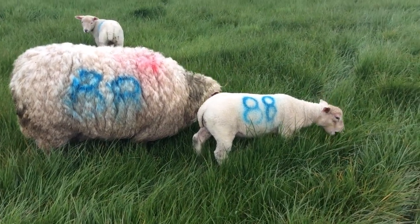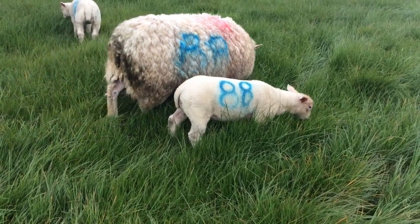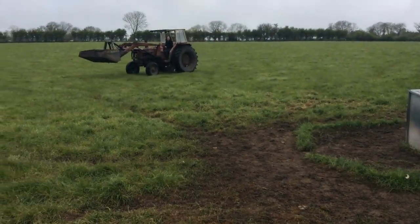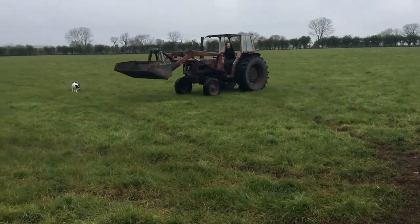But she's enjoying a nice wee pick there. So that's why you need to be checking them two or three times a day, as often as you can. So we need to bring the lamb creep feeder up into the field of the sheep as well now.